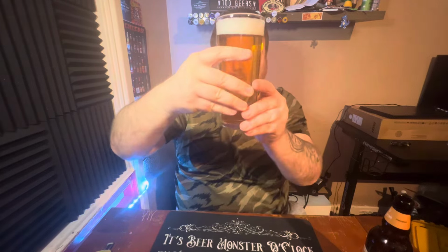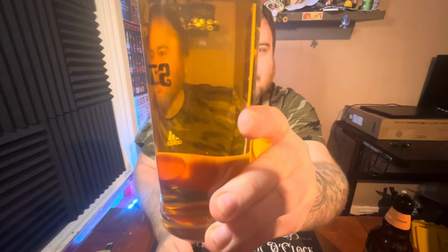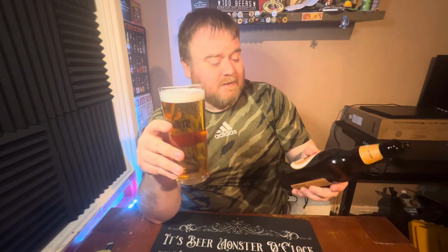Super clear, this one. Very low levels of carbonation. Check that out. Just a tiny little bit of fizz in there. Rather flat looking ale. But I quite like my ales flat, to be honest. I don't like them over carbonated, which is one reason I don't normally drink too many bottled ales. It's so much better on cask, isn't it? And just nice to see it's not over carbonated.